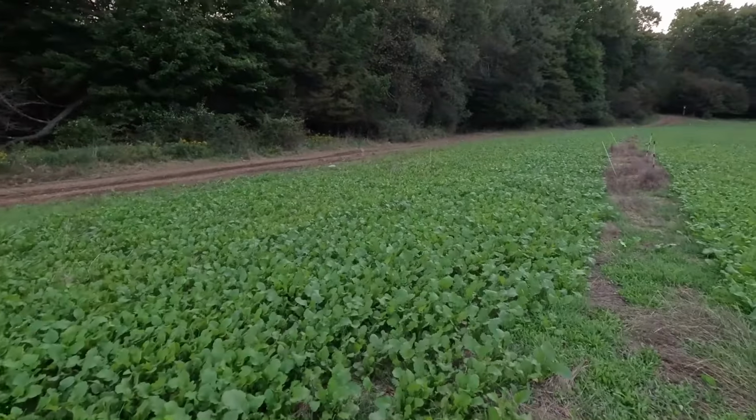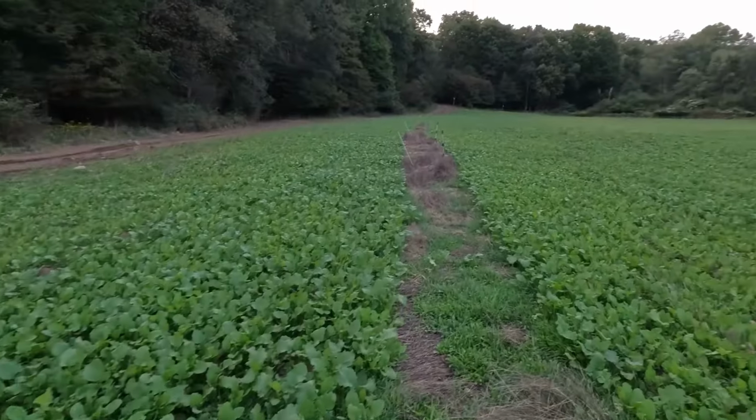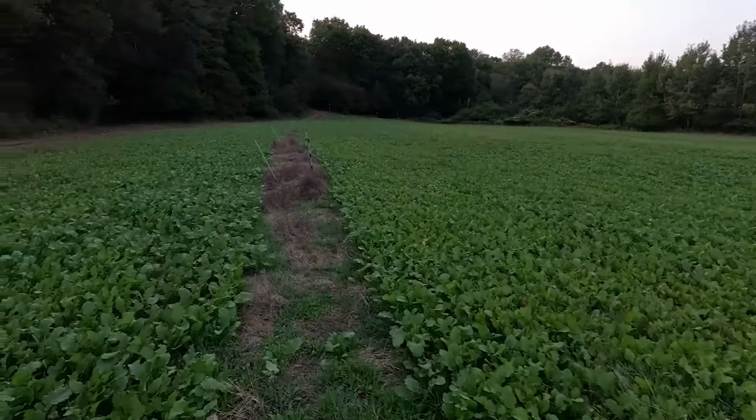But here you go. Take a look. You see we're doing pretty well in some of these areas. So I know there's a lot of folks out there that have trouble. They see what I've done here and they want to do the same sort of thing. In fact, the forester that I have coming in here to help me with this timber sale, he's been asking a bunch of questions. He wants me to help him out next year.